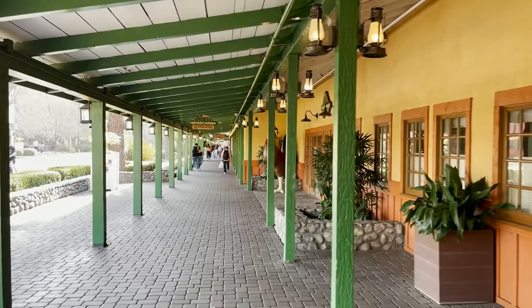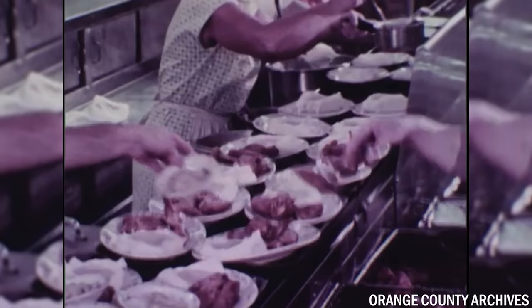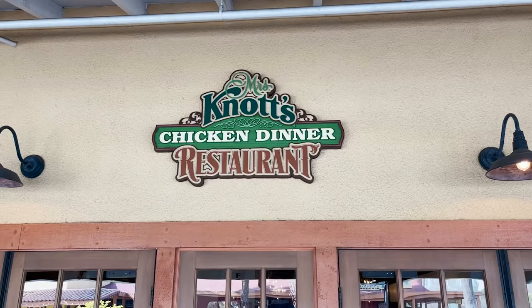You come right in here and grab your amazing chicken. They've got crisp biscuits and gravy, all of it right here. And this is how it all got started. Knott's got started through chicken dinners, selling chicken. And Mrs. Knott's basically, it was because of her that Knott's was so successful. So I think that's a perfect place to end.